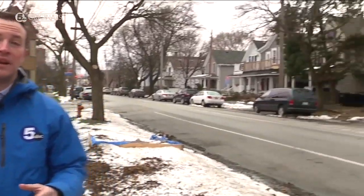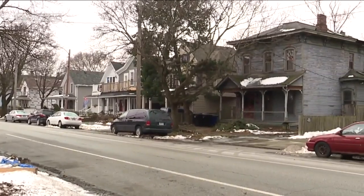While that all happens, Tim says the neighborhood will keep its eyes open as the last few plots in this densely packed neighborhood continue to fill in. People watch out for each other, and so they watch out for the properties, and I think that's always been the case. In Cleveland, I'm Kevin Barry, News 5.